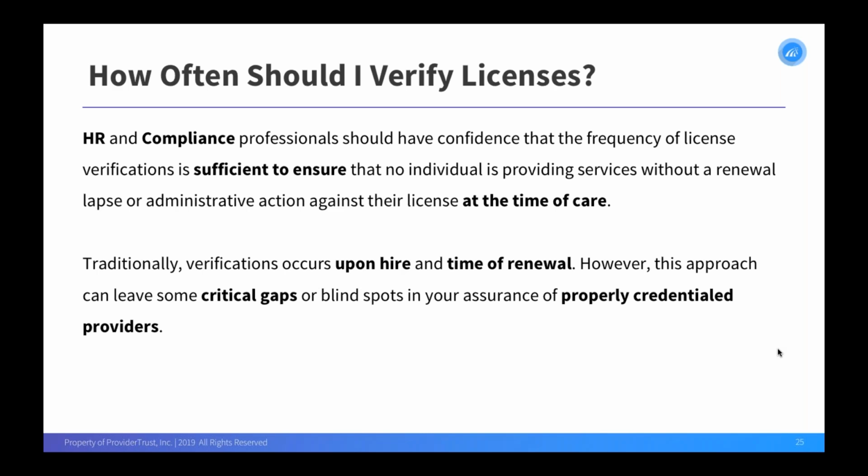A lot of these regulatory agencies also require that a provider be properly licensed at all times because important changes can happen at any time. To ensure that you've got a best practice in place, you want to make sure you've got caregivers that are eligible to work and that those scenarios don't go unnoticed. Therefore, the best practice, again, is to verify as often as possible.